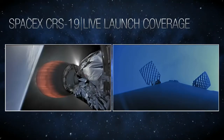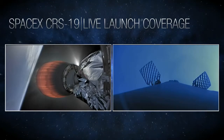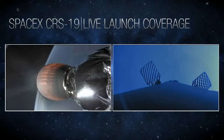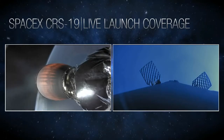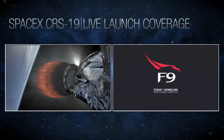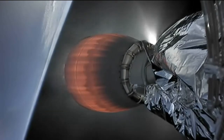For this final burn, Falcon 9 uses just a single Merlin engine, the center engine, engine number 9. On the left-hand screen, you see a shot of the second stage, continuing its journey into orbit. And on the right-hand side, it's a view from the top of the first stage. Those Griffins are helping to guide the first stage back to a targeted landing.